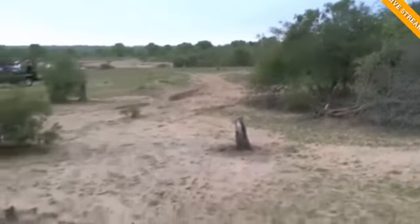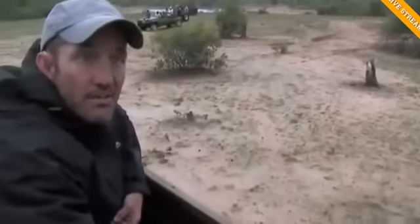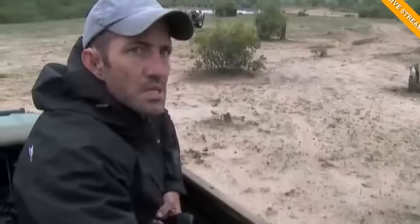Right, we're going to reposition, just see if we can get a better view of the lions. I think we'll probably spend a bit more time here, and while we're doing that, let's go and see what Brent is discovering. I know he's checking a hyena den. I'm not sure what's going on there. He'll let us know. See you just now.